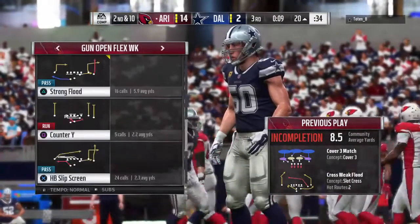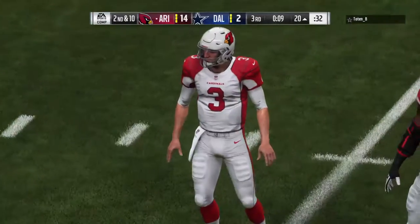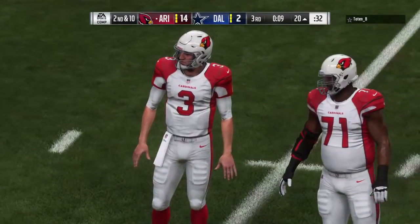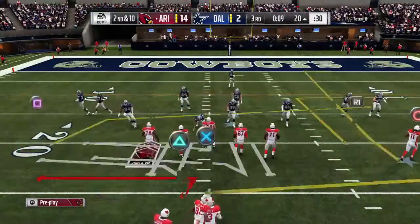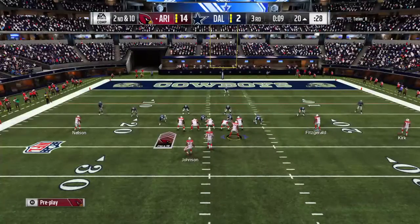But sometimes you just have to take things into your own hands, don't you? I mean, the offense is really struggling in this game. They're the ones keeping things going. They have to continue to play at that level. After the incompletion, here's 2nd and 10 from the 20.